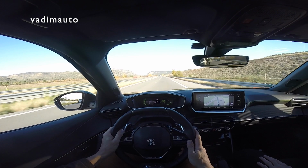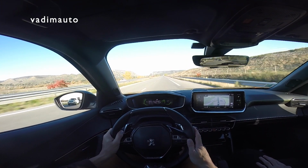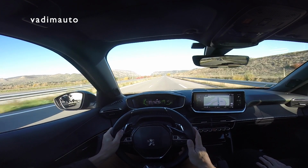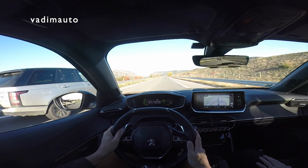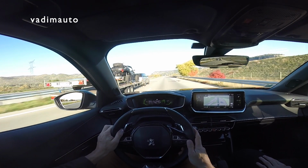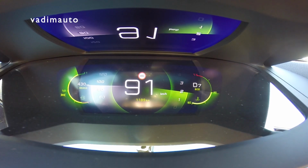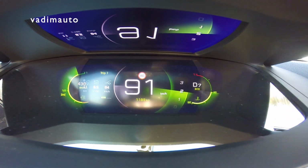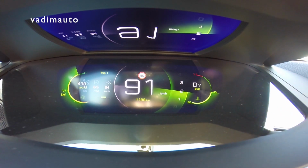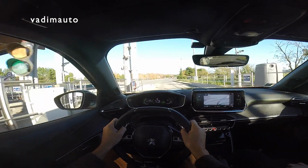And it's not so noisy inside at high speed, is it? There is only some wind whistle around the side mirrors. The sound of the 3-cylinder petrol engine is so muted it appears to be coming from other cars. On the motorway, I measure the fuel consumption in Eco mode. It's about 6.5 liters per 100 kilometers, with an average speed of 84 kilometers per hour with 2 persons inside. Acceleration from 0 to 100 kilometers per hour takes about 8 seconds.